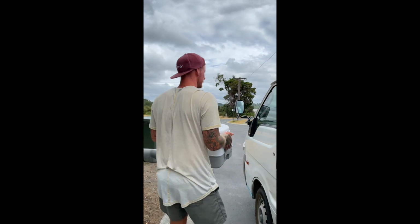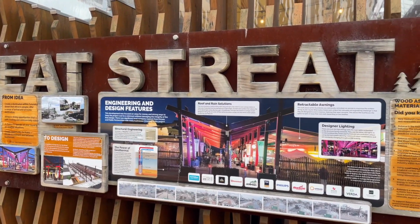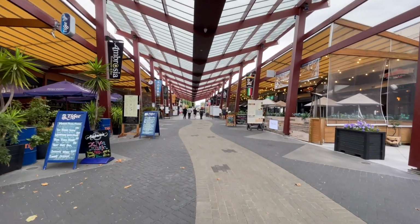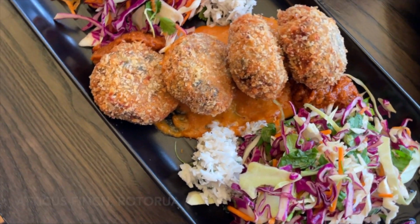Toilet, good to go. After working up a massive appetite at the dump station, we head to the bustling hub of Eat Street in the center of Rotorua. This place boasts dozens of cool restaurants and bars and is definitely the place to come if you're looking for a nice date night.